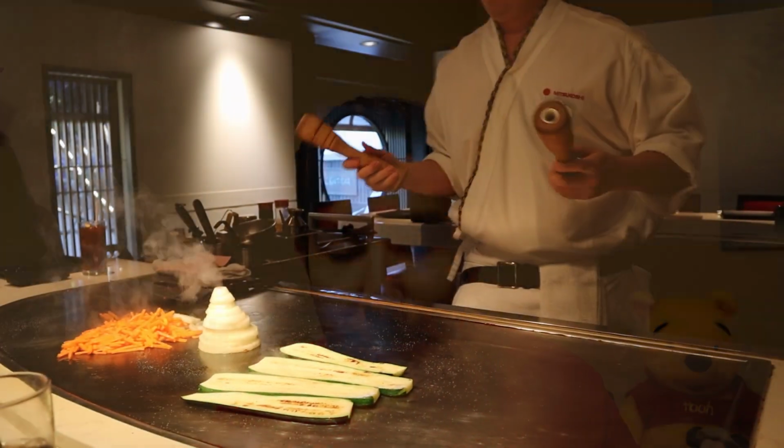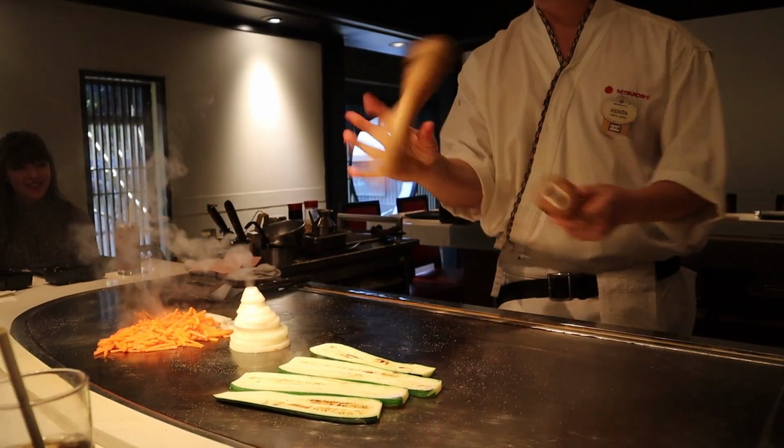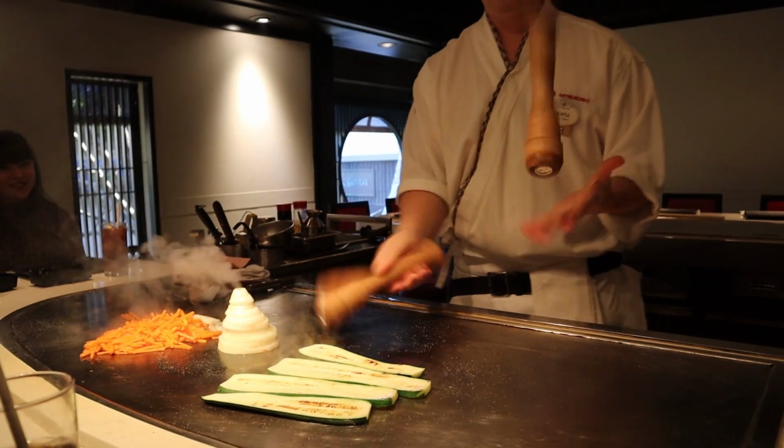Now, Teppan Edo is a hibachi table. They prepare the food right in front of you, and the chefs there are just simply outstanding. The way that they prepare the food and put on a show just makes the restaurant worth it. It's a bit on the expensive side, I can tell you that. But just seeing the show, it's definitely worth it. And the food was surprisingly very good.